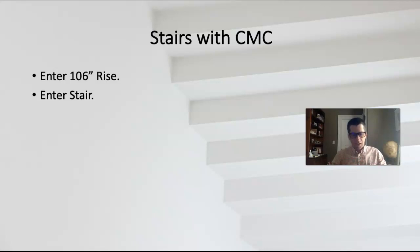And if I hit stair again, it tells me I need 163 inches of stringer length. It hits stair again, it tells me the angle of inclination, 37.10 degrees. That'll be handy when I'm doing finish work on the stairs and I need to determine what the miters are, okay? And it tells me my run is 130 inches.